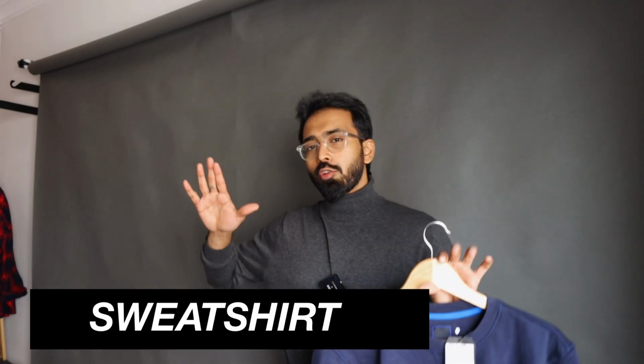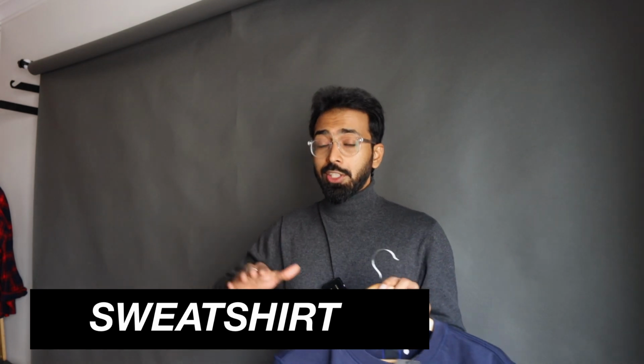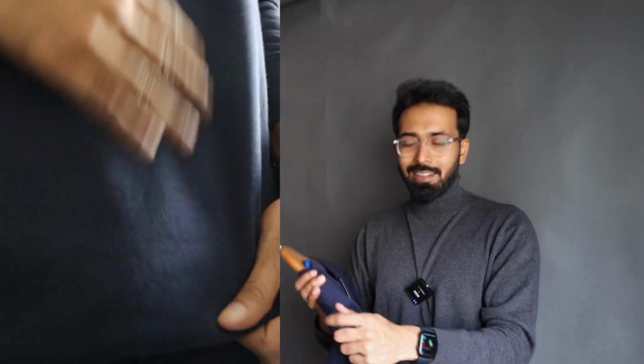So finding a right quality and right fit sweatshirt is really important, because more often than not, if you're using this for light winters, you are not going to use any top wear. So the fit needs to be great, and depending on how you want to style it, that is also something that plays an important part while selecting a sweatshirt.